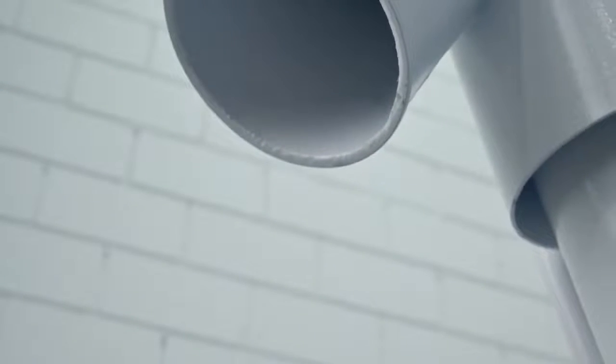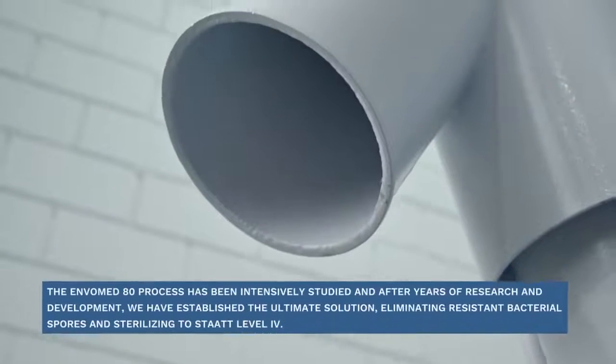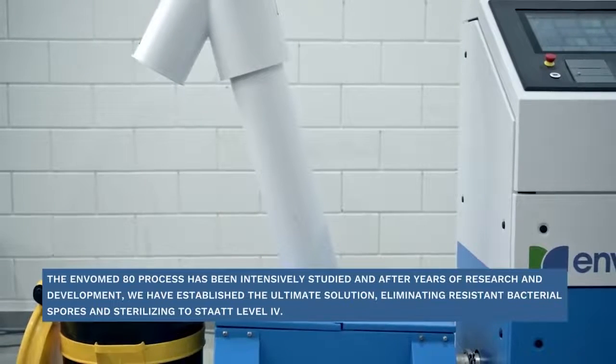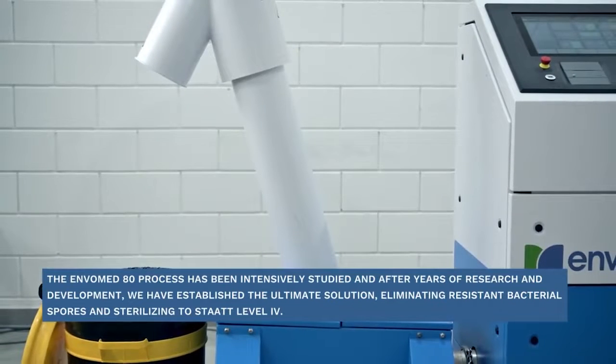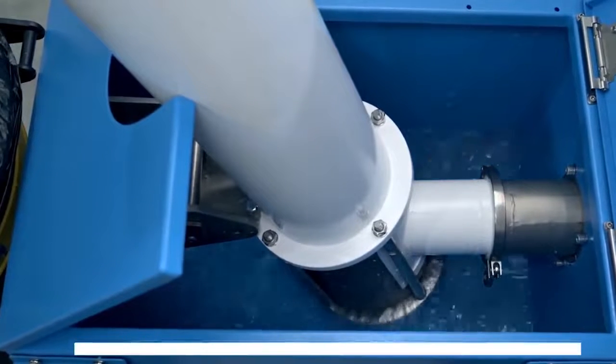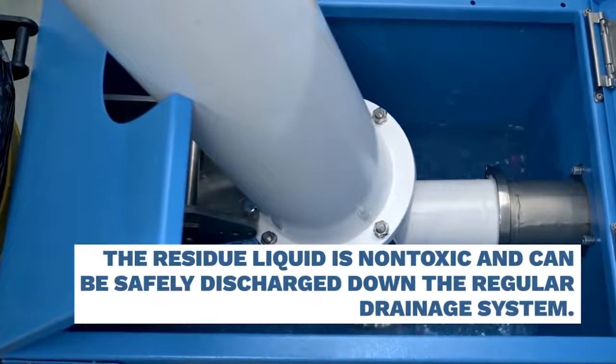The EnvoMed 80 process has been intensively studied, and after years of research and development, we have established the ultimate solution, eliminating resistant bacterial spores and sterilizing to STAT level 4. The residue liquid is non-toxic and can be safely discharged via the regular drainage system.